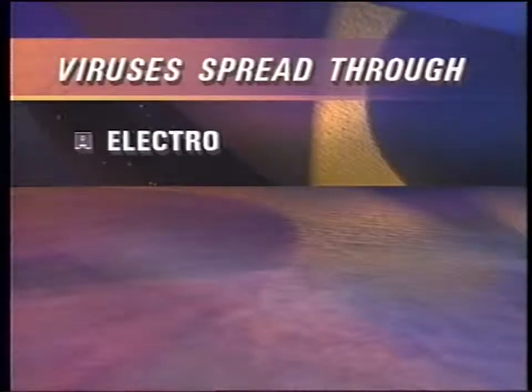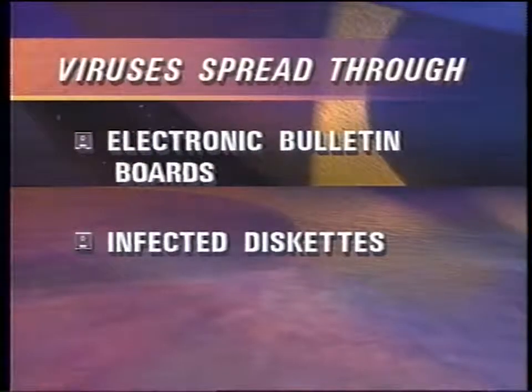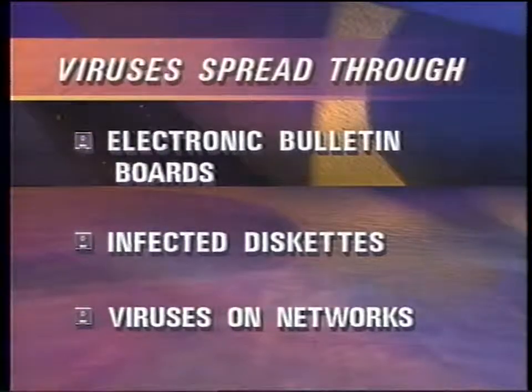Finally, all of us need to guard against computer viruses, which can destroy software programs and information. A virus is a software program that infects other programs. While some viruses are harmless, others can destroy expensive software programs and valuable information. Computer viruses can be spread through electronic bulletin boards used to exchange software and information, through sharing infected computer diskettes, and through viruses that have been placed on computer networks.